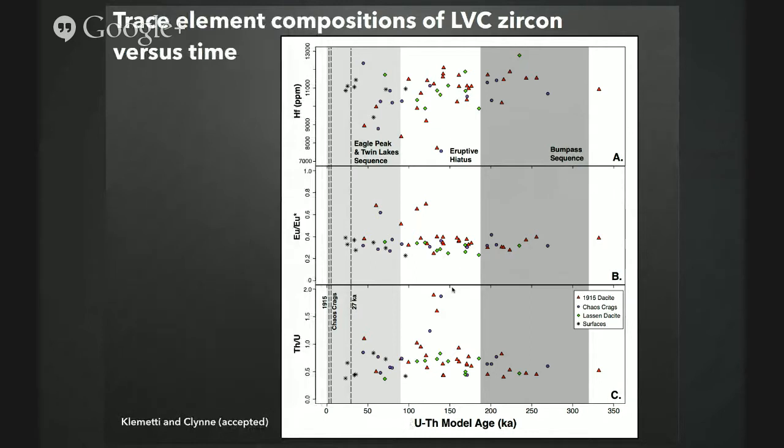So what sort of information is it recording? Well, these are a bunch of trace elements that we looked at. On the x-axis is the age of the crystal, and on the y-axis we have things like thorium and uranium, europium anomaly, and hafnium. I'll go through these quickly one by one to give you a sense of what they mean. For hafnium, zircon that form when the hafnium is lower are coming from magmas that are hotter. So it's inversely correlated. Hot zircon have low hafnium contents.